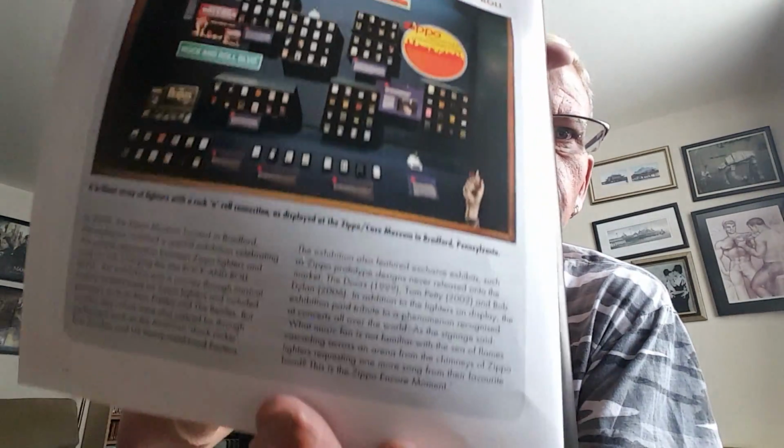They've done the Fab Four, the Rolling Stones, for instance, Ozzy Osbourne, The Who, Alice Cooper. Certain stars that did not make it on the Zippo lighter, they did make them but not release them, include The Doors in 1999, Tom Petty and Bob Dylan in 2002 and 2006. And that information you can see there.